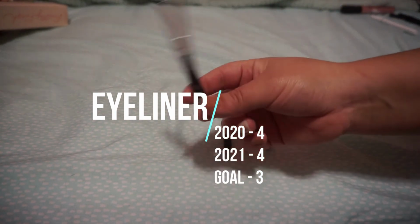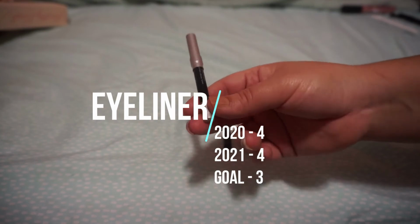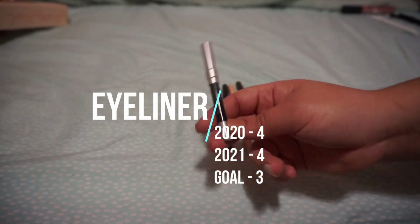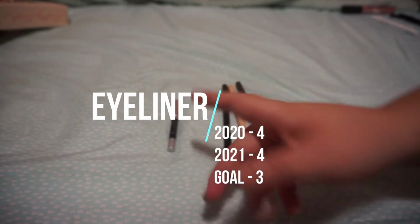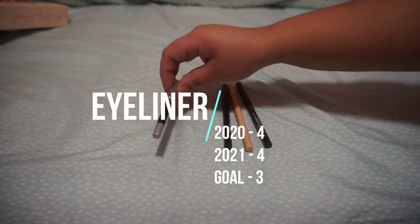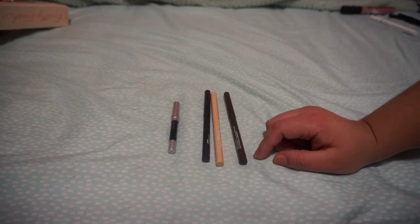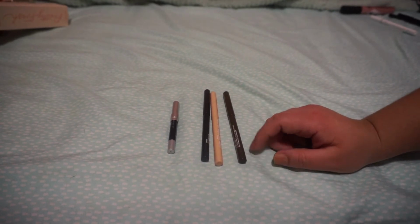And then I have this one right here. I don't particularly like this in my waterline. I see that it doesn't stay very well, but I'm going to try to still finish it up and get it out of my collection because the formula is not too bad. It just doesn't stay very well, and I see it transferred to my bottom lash line a little bit, and I don't like that. But I do want to finish it. I'm currently at 4. My goal is to be at 3.